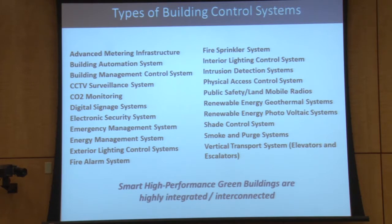Okay, so again, within a given building now, there are many, many subsystems. In the days when it might have just been an HVAC system, a lighting system, a fire control system, an elevator system, again, since 2005 in particular, if we have a high-performing smart green building, you're going to have anywhere from 15 to 20 of these systems, and they are all interconnected. And as Louis said, most of these now are connected to the internet, and most of the owners don't realize that.